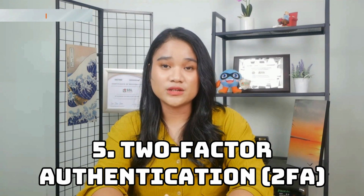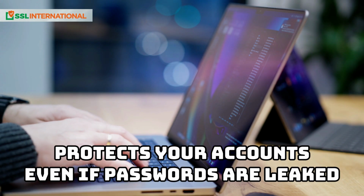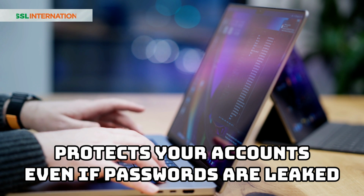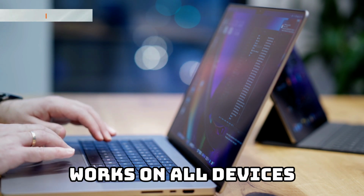5. Two-factor authentication, 2FA. Why do you need it? Protects your accounts even if passwords are leaked. Adds an extra layer of security. Works on all devices. Never log into an account without 2FA, or you could lose access anytime.